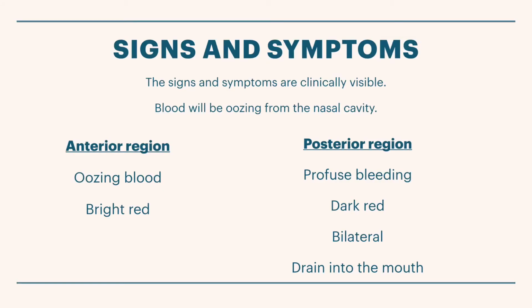The signs and symptoms are going to be clinically visible. Blood will be oozing from the nasal cavity. When it's from the anterior region, the blood is going to be bright red and oozing. When it's from the posterior region, it's going to be dark red, profuse bleeding, bilateral, and it's going to drain into the mouth, causing gagging, coughing, and vomiting.